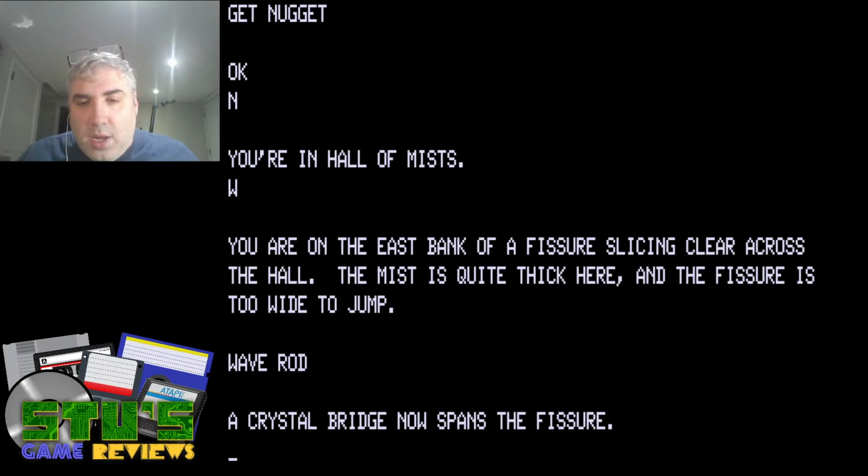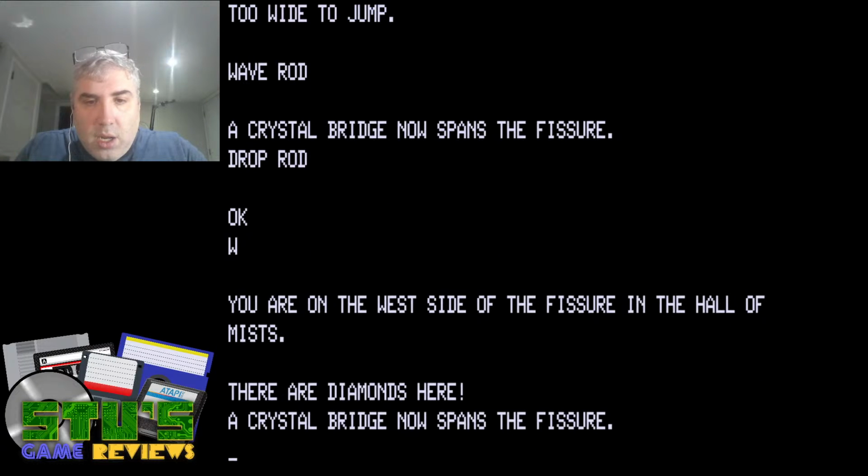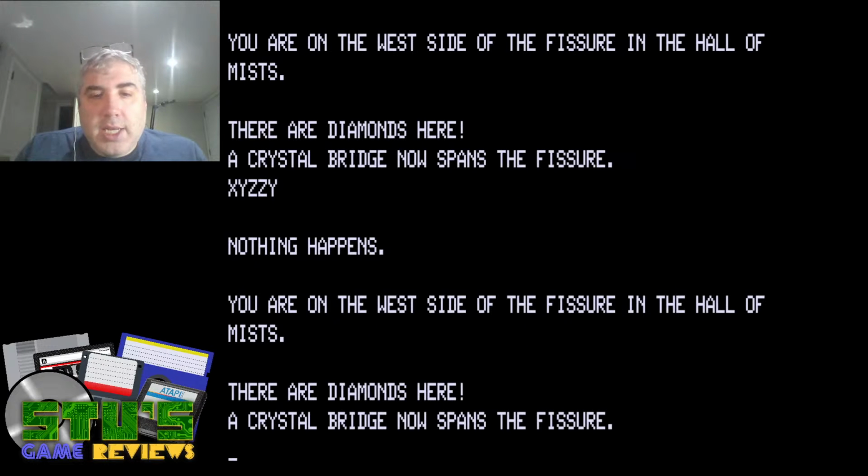So I don't think I need the rod anymore. I can drop the rod, and now I can go west. So on the west side of the fissure, in the Hall of Mist, there are diamonds here. So there's treasure and stuff. If I say Xyzzy, I don't think it takes me to the building from here. Maybe it does. I'm not sure. And nothing happens. So you have to be in the right spot to use the magic words.